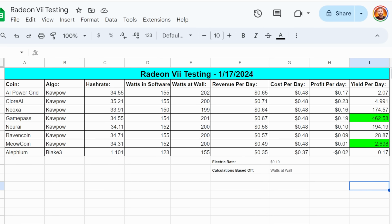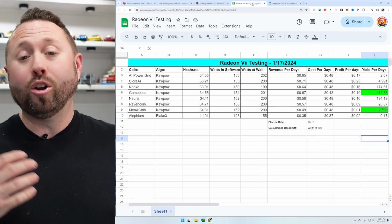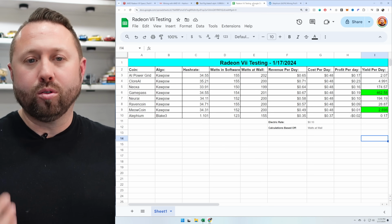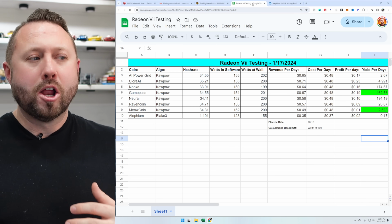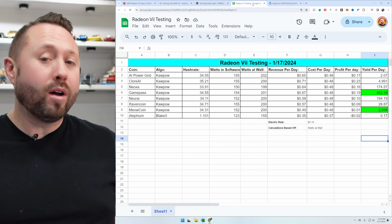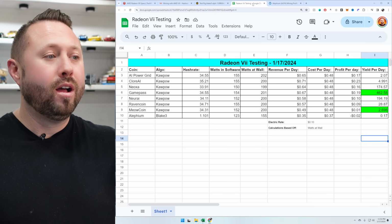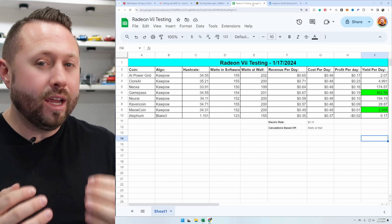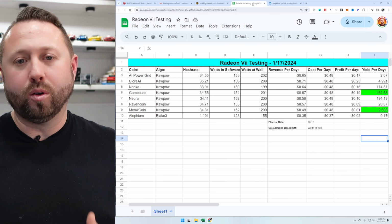But take a look at things like KL. Your profit per day is 1 cent. Bummer. But your yield per day is 2,698. And on Game Pass, 462. So if you're looking to build your bags, don't go chasing the most profitable coin, because take a look. The most profitable coin is getting us under 5 coins of, let's say Clore in this situation, versus if you take a closer look at yield, that's really where you want to be.